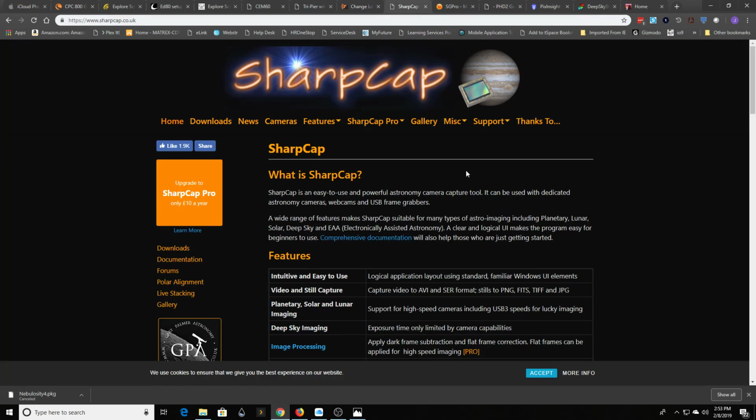SharpCap originally was designed for capturing planetary images, but SharpCap, and especially SharpCap Pro, have done a lot more for being able to do live stacking, and they have wide camera compatibility. What I currently use with SharpCap is a ZWO camera, and they have native functionality built in, which means you get to tweak all the little settings for the camera from the software directly, as opposed to dealing with drivers outside of it for ASCOM or something like that. And this is my tool of choice when I want to live stack something.